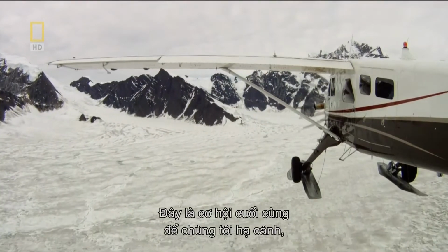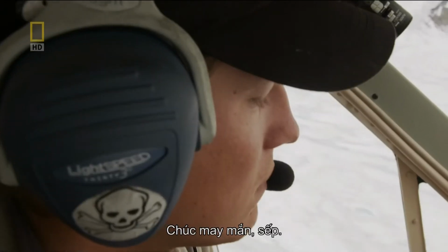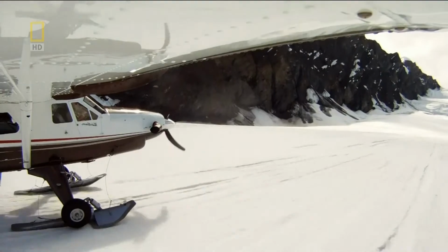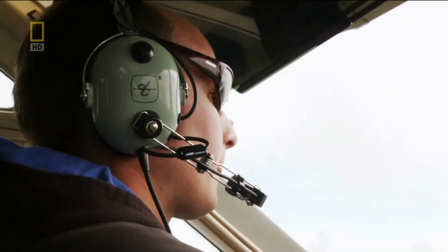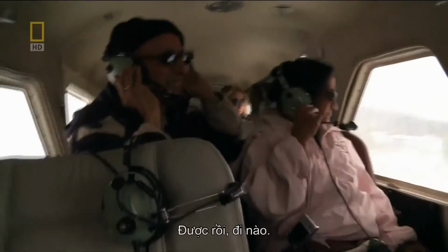This is our last chance of landing, and I think we're going to be looking up at a low ceiling again there. Frontal Ridge, landing Mountain House West. Good luck, boss. Now, all eyes are on Jay. Everything's happening really fast. That's when you're going into a tight spot, and it's a lot of stress on yourself. All right, you guys, here we go.